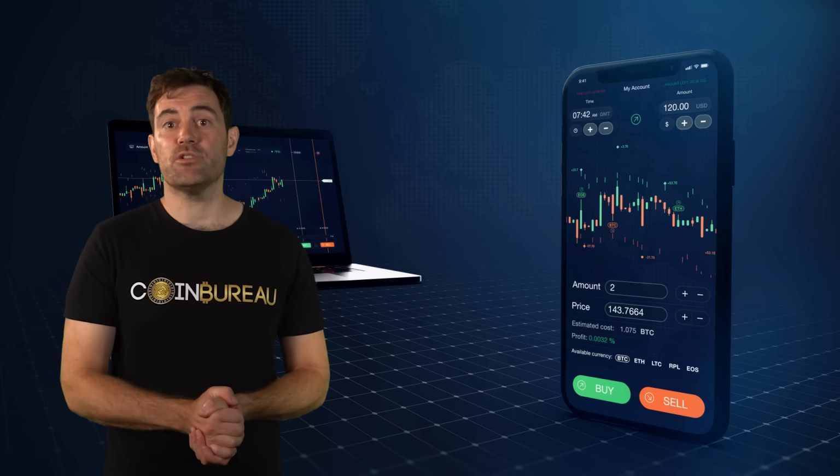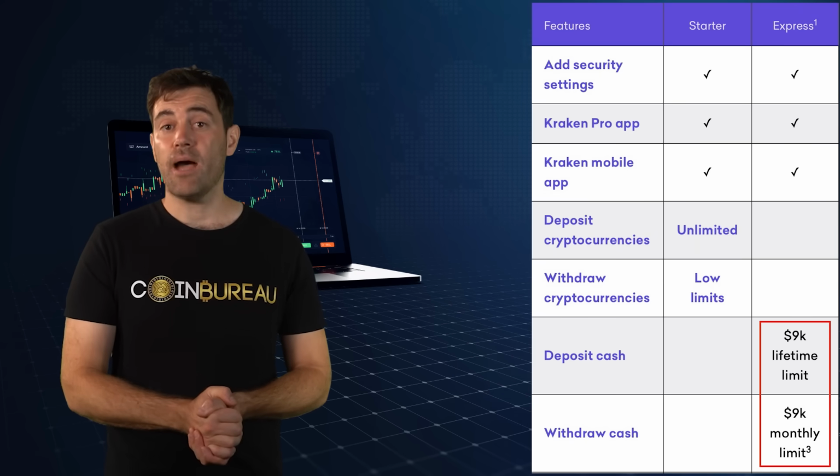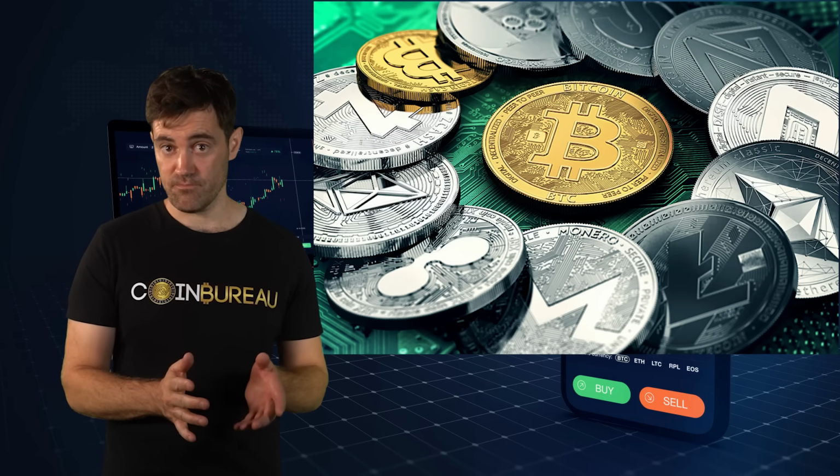This level allows you to deposit and withdraw up to $9,000 in fiat currency. However, US citizens won't be able to deposit or withdraw crypto from the exchange with this level of KYC.